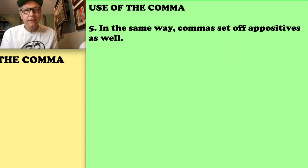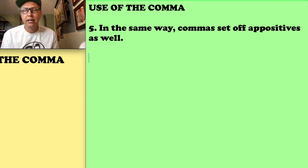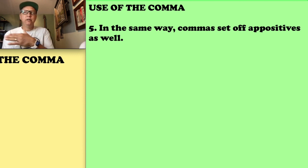Number 5, in the same way, commas set off appositives as well. Now, I'm not a big grammar term guy, but appositive is one you should know. An appositive is simply, right, it's a noun or a phrase that renames a nearby noun. So for instance, like the word dude is an appositive for bruh. So you can put it in place of that noun, or it just gives further clarification of the noun.